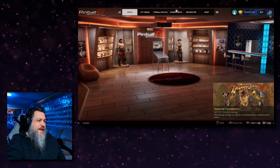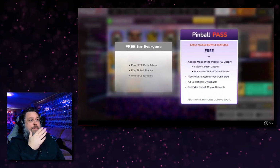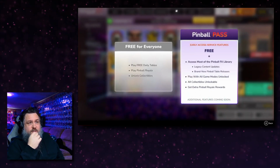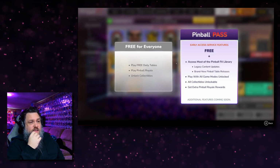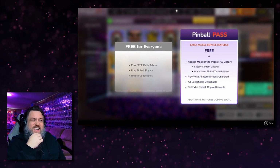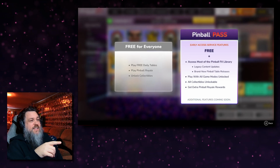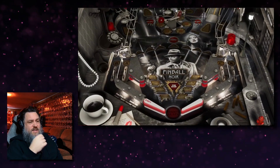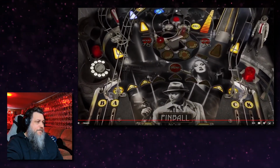So for this reason, we developed the Pinball Pass. The Pinball Pass option provides an easy and accessible option for the player who's looking for a quick way to access most content in the game, while also easing the pain of rebuying tables. We're going to be confirming the early access Pinball Pass game list in the coming weeks, so please keep an eye out for that.